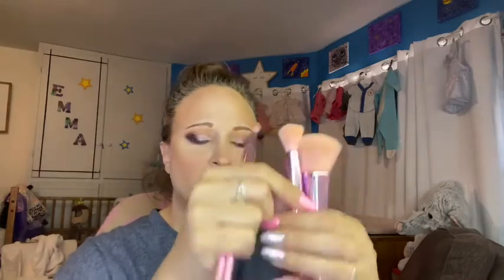So I do have several brushes. These are the ones that he did in collaboration with Morphe. I have the newer eye set, which is solid pink, and then his original set. I think I have most of them. My 4-year-old may have taken a few just because they're pink, but these two I use for powder. I set my under eye with this, and then this I use all over. I've had these for a while and I do like them. I primarily bought those because they were pink.